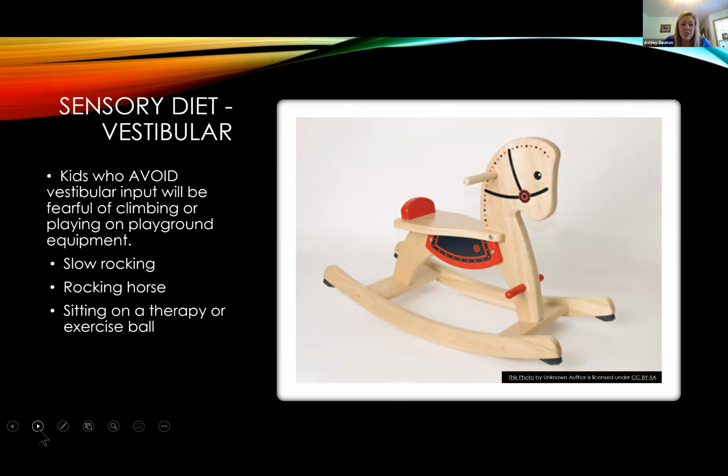So we might start with some slow rocking. We might then try to get them on a rocking horse where they've got some of that movement. We might try sitting on a therapy ball or an exercise ball and providing some physical support or stability, such as holding onto their shoulders or their hips so that they feel more safe and comfortable, but they're still getting some of that movement to help them tolerate that better.